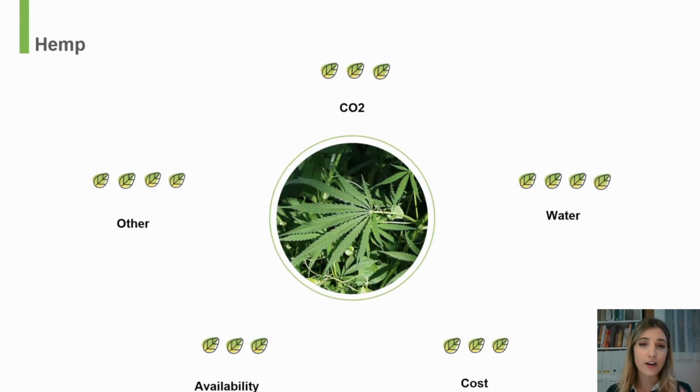Hemp is a very quick growing crop. It's actually much faster growing than weeds, and it doesn't require much irrigation water. But it doesn't get a full 5 stars or leaves here because of its degumming process, which does require some water. Also, this degumming process is the reason why it has a lower score on CO2 emissions.